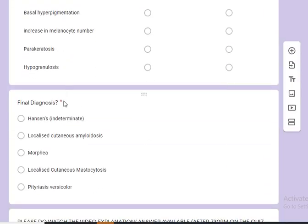And the final diagnosis here is morphea. Not all perineural infiltrates are Hansen's. This is a case of plaque-type morphea. The history is a bit misleading, but this is definitely morphea with perineural infiltrates, which have been described quite well in this entity. Thank you very much.